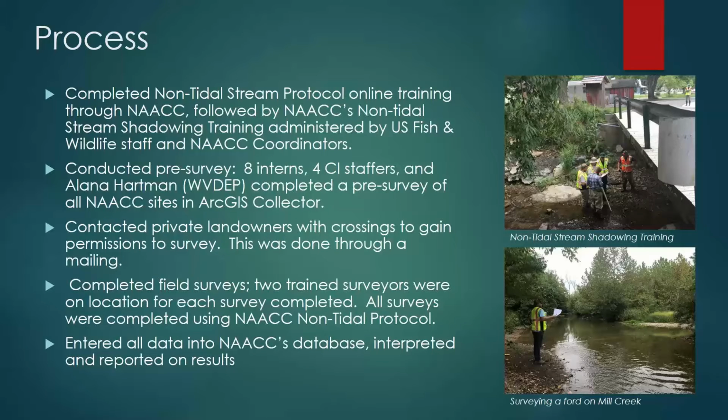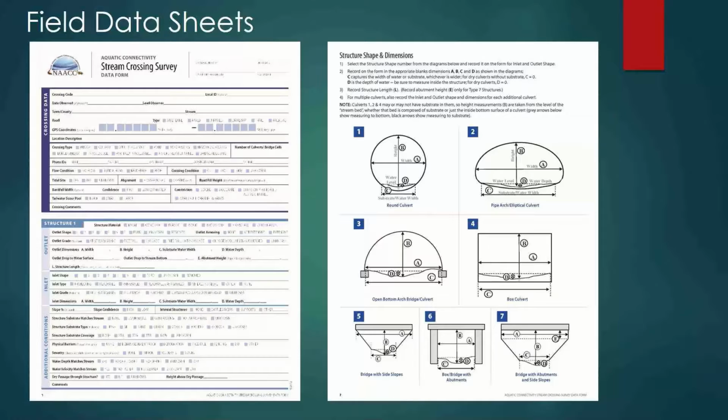Before I get into the results, I wanted everyone to see the field data sheets we utilized. These were developed by NAACC, and they're pretty extensive. On the data form on the left, for each crossing, we fill out crossing data, which includes lat long, things like the constriction of the stream, the crossing condition itself, the alignment of the stream to the crossing, whether or not there's a tailwater scour pool, and road fill height, which directly correlates with the cost to replace a crossing. And then for each structure, we do a multitude of measurements on the inlet and outlet. Going to the second picture here, you can see the structure shapes and what we measure in terms of dimension for each structure.